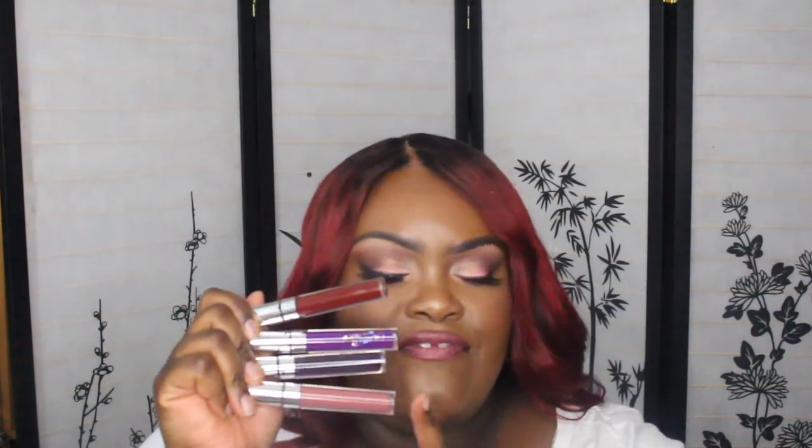This one is Teeny Tiny and this is Guess. It looks like dark purple, almost like blue black, blue purple, whatever. It looks really dark. And I tried Teeny Tiny. I kind of really like this formula. I did order some more because I really did like the formula. I didn't think I was going to like it because some people said it was really, really dry. And I wore Teeny Tiny and I fell in love, so I ordered more. We know I have problems.